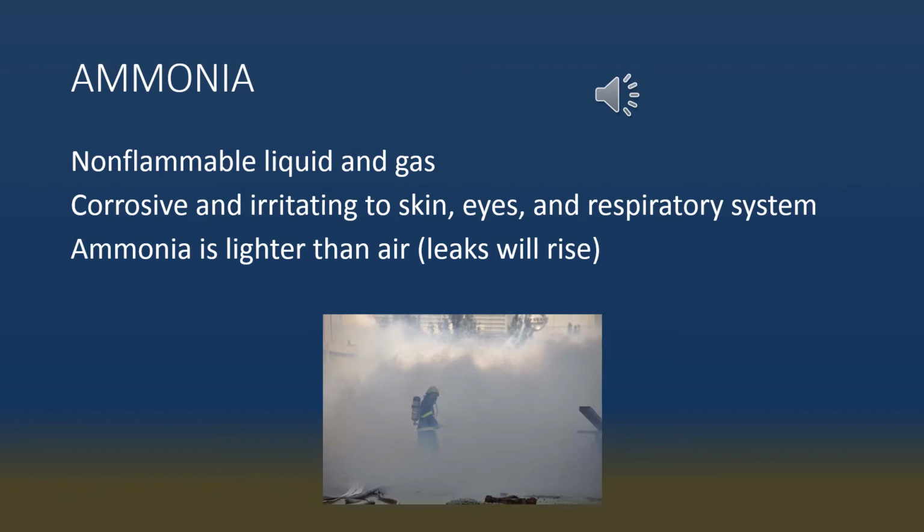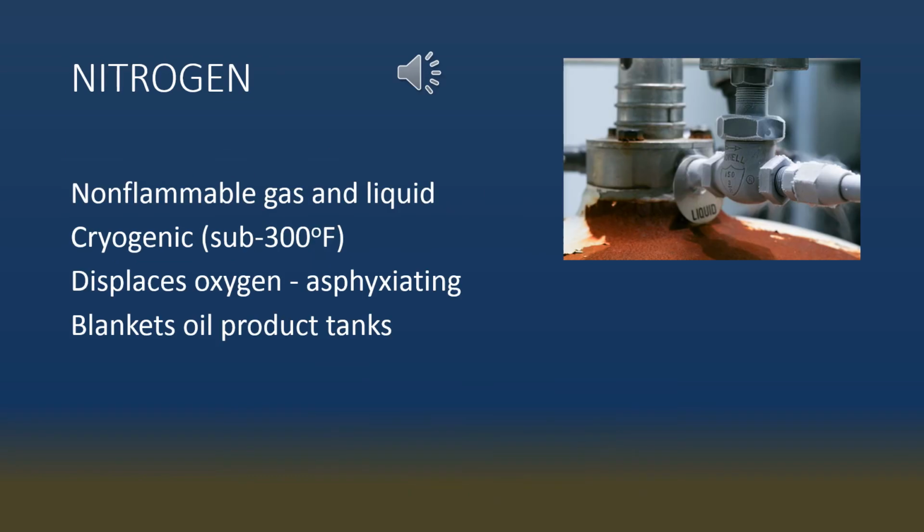Ammonia is used at our facility where large amounts of refrigeration capacity are required. Direct contact with ammonia is very hazardous, and ammonia-laden atmospheres must be avoided if you're required to work around equipment containing ammonia. Nitrogen is used at our facility. Nitrogen is always present in the atmosphere. However, pure nitrogen displaces oxygen and can incapacitate you quickly and result in death.